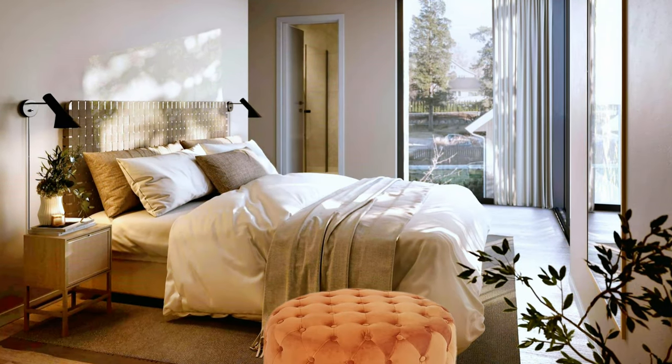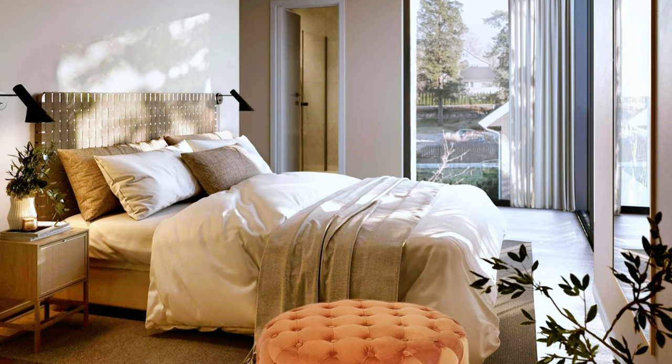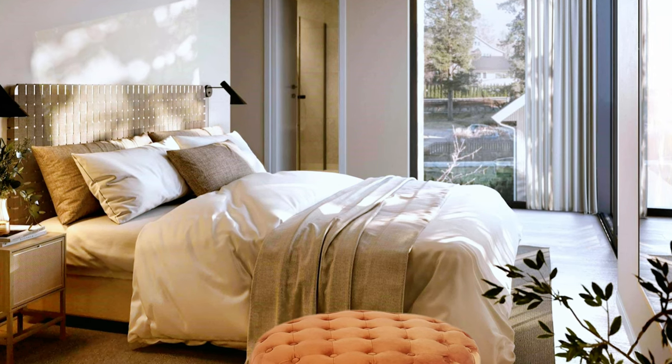A beautiful master bedroom in these images. Despite its small size, the bedroom decor is modern, stylish, comfortable and elegant.